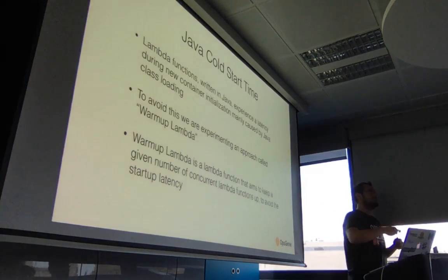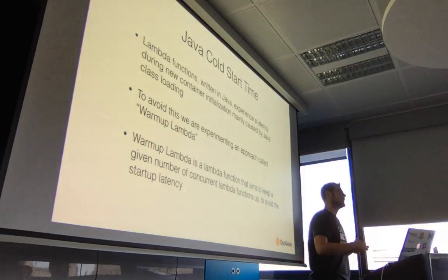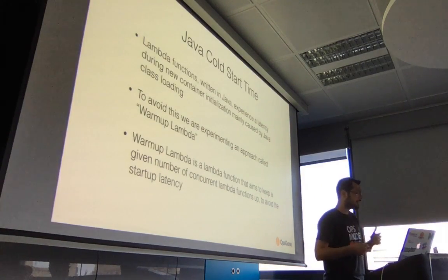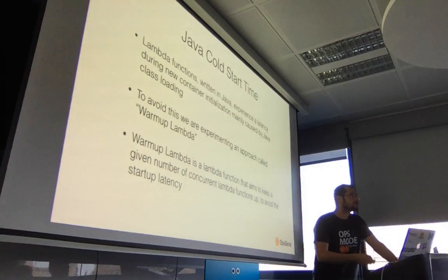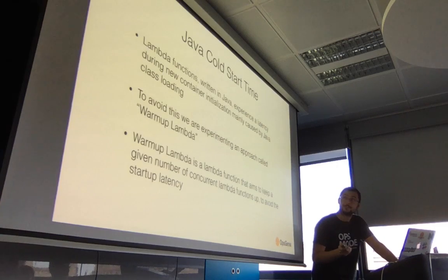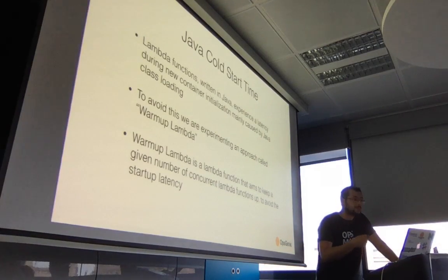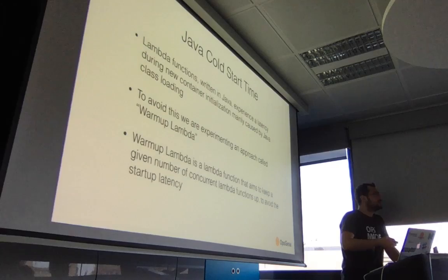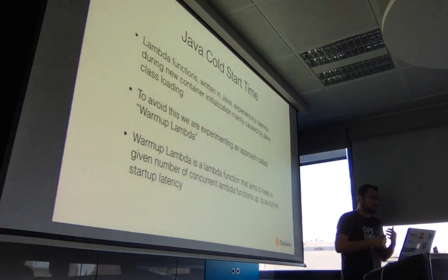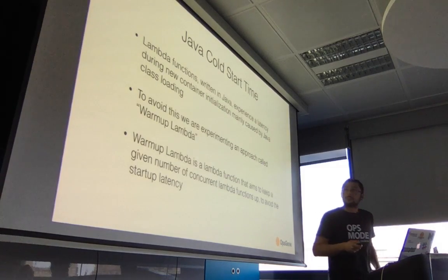But again, this cold start time happens only when a new container is created by AWS Lambda. It is transparent, and if you are calling your Lambda functions frequently, it is very rare. You don't generally encounter this cold start time, but you still can and will. So you need to take some sort of actions to decrease the chance of experiencing cold starts.